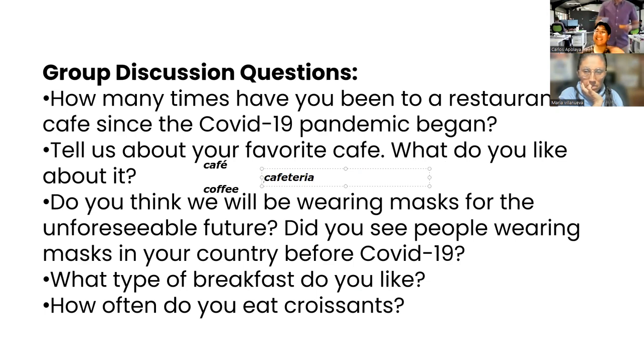In the cafeteria, you don't always buy coffee. For example, at a school, when it's like 1 p.m., the students go to the cafeteria. But do they want to eat coffee? Do they want to drink coffee? No, right? They want to have their lunch. So the cafeteria es el lugar donde van a almorzar, es un hall común. La cafetería no es donde venden café. Donde venden café es el café. ¿Y qué tomas? Café. So tell us about your favorite café. What do you like about it?